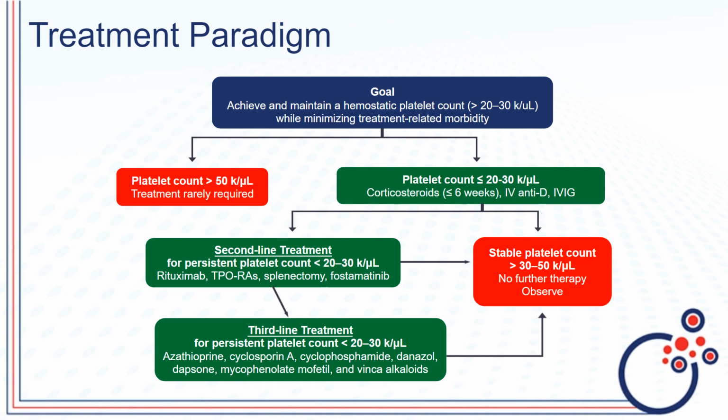So if the patient's platelet count is, for example, greater than 50, treatment would rarely be required, and we can usually manage patients in this situation with observation alone. On the other hand, if the platelet count is below that 20 to 30,000 threshold, we typically resort to first-line therapy. And the backbone of first-line therapy is corticosteroids, supplemented as needed with anti-D or IVIG.